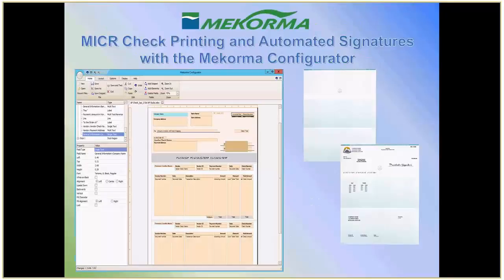Alright, so first off, Mekorma allows you to print checks on blank check stock and have automatic signatures. So our configurator is designed so that you can configure each one of your checkbooks for printing and have additional information for your check stubs and also have those automatic signatures.